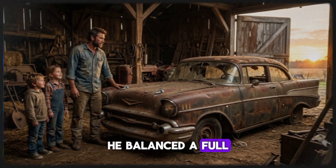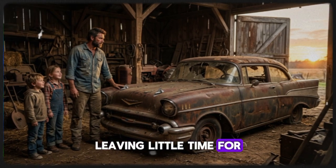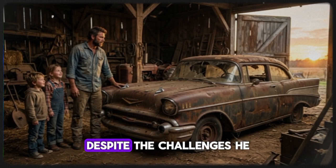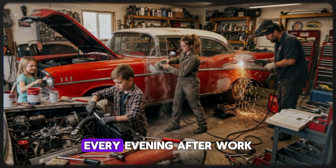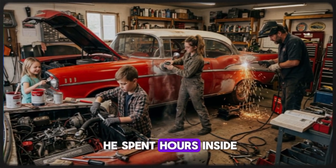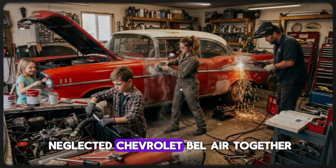Life was never easy for the hard-working father. He balanced a full-time job while raising his children alone, leaving little time for personal dreams. Despite the challenges, he refused to abandon his passion. Every evening after work, he spent hours inside his garage working carefully on the neglected Chevrolet Bel Air.